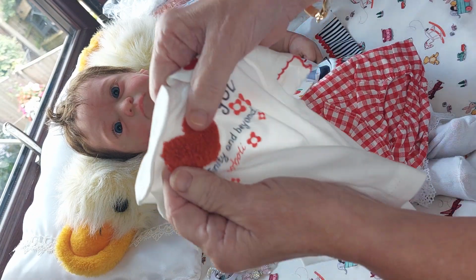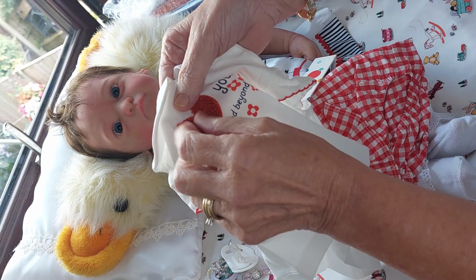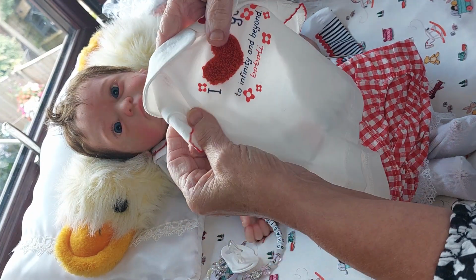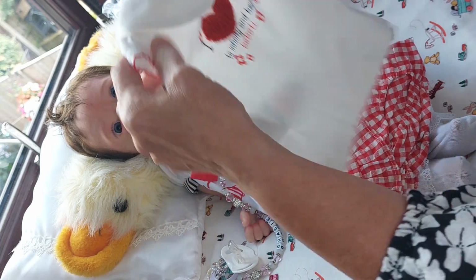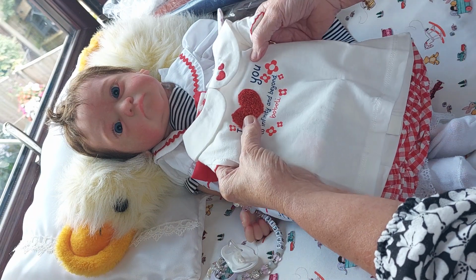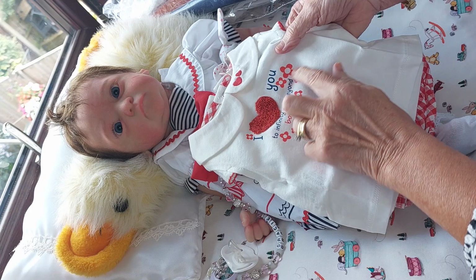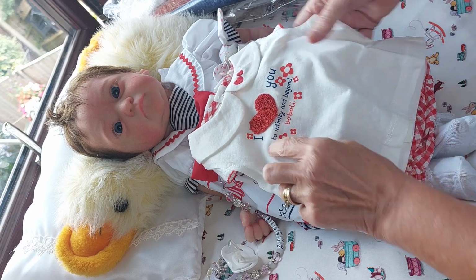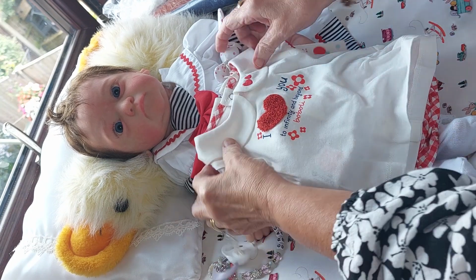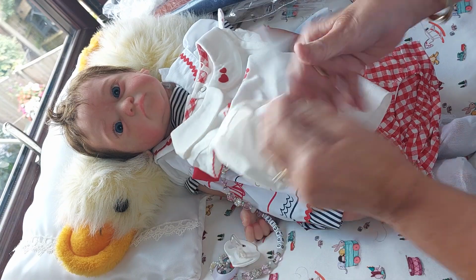And then it's got this little, you know, when you used to make rag rugs, like a loopy thing. And it's in the shape of a heart. And it says, I heart you to infinity and beyond. And it's got little red flowers printed on it. And the lettering is in blue. What size is that on the label?